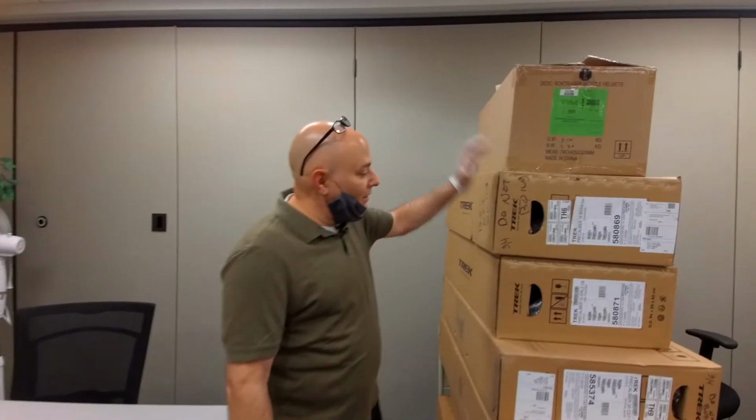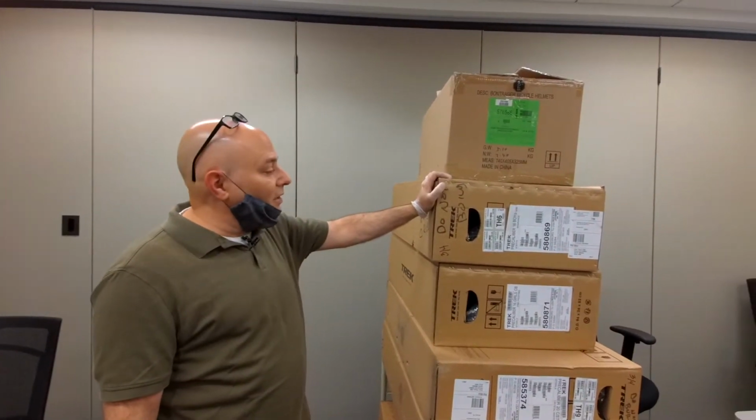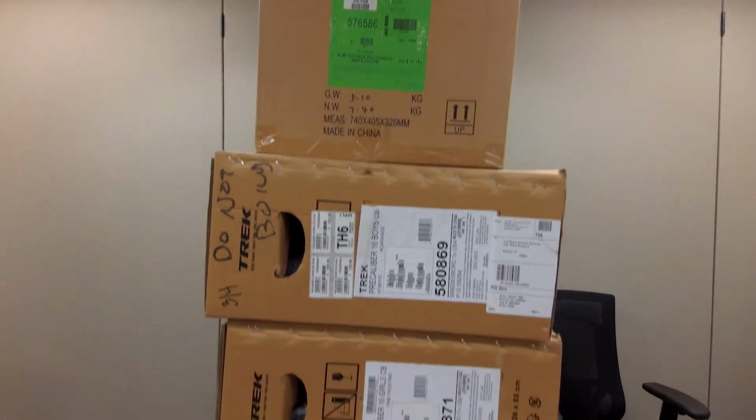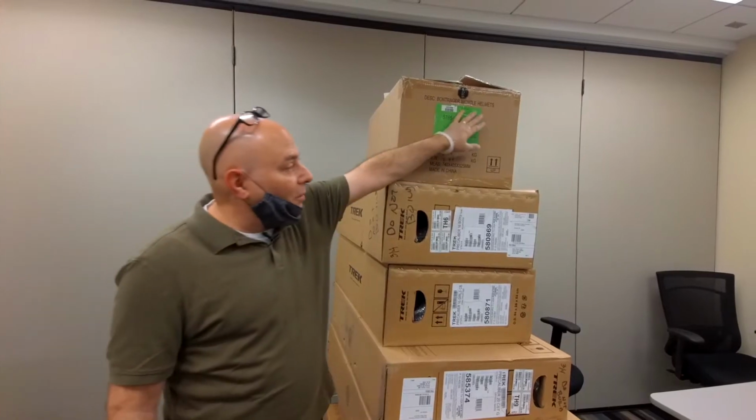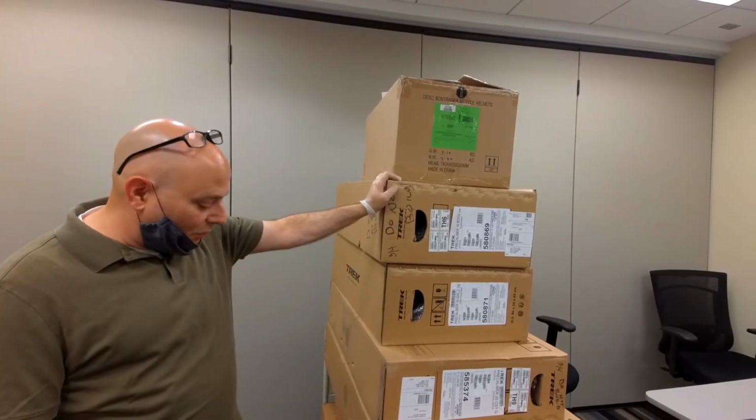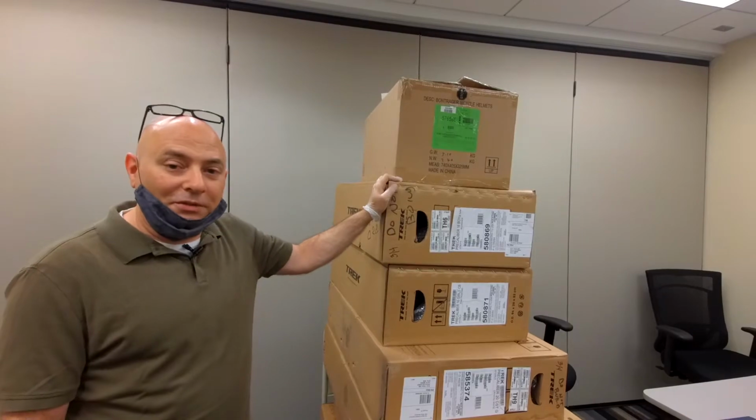And this is unusual. I don't know exactly what this is, but it seems to be a shipment of bicycles. So I don't know, and bicycle helmets. I don't know exactly who that's for, or maybe we're going on a bike trip, who knows.